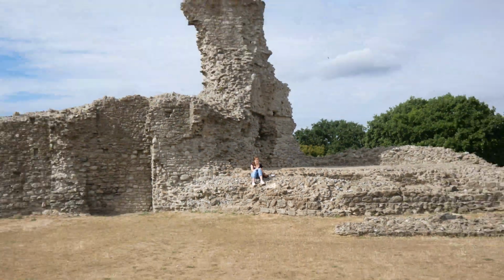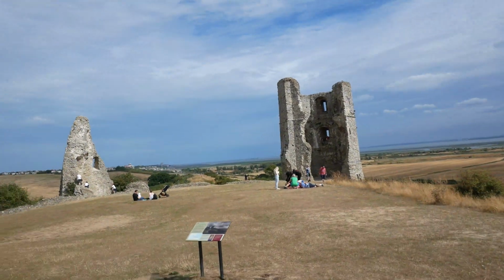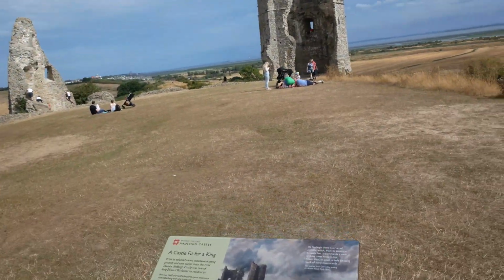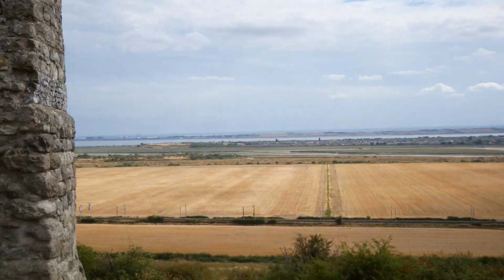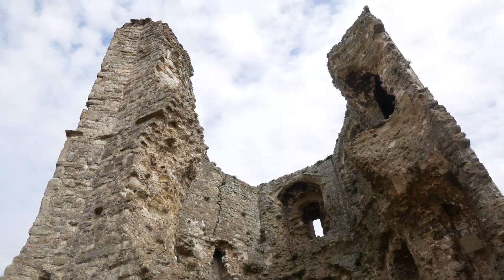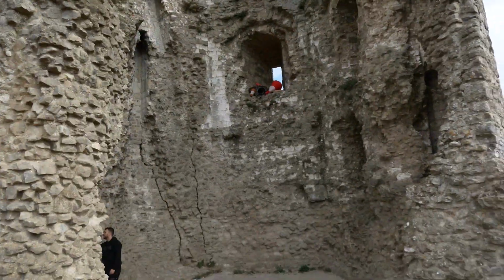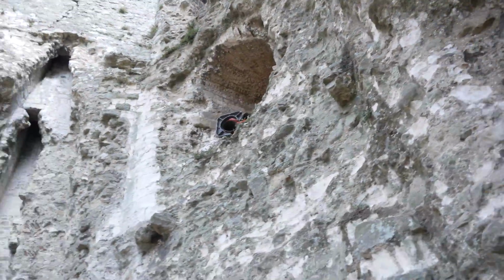Looks like it's a popular place for picnics. Y'all should go here. Maybe this will be the video that brings this to the forefront of international tourists. Wow, even the shape of the ruins is cinematic. That's the circle. Let's hop in and walk inside. I can just walk inside.